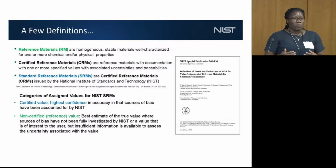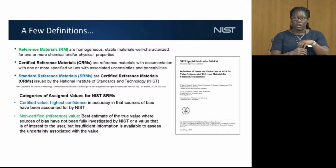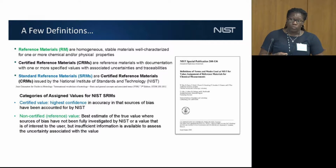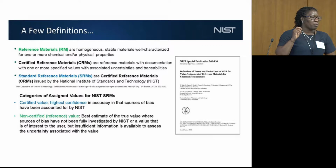And again, our certified reference materials, or SRMs, can have two different categories of values associated with them. So the value is either certified or it's not certified. If it's certified, again, it's a very, very close approximation to the true value, and we've accounted for different sources of bias. So if you use one measurement technique to analyze and obtain that value, another measurement technique will give you the same thing, within the uncertainty that we provide.